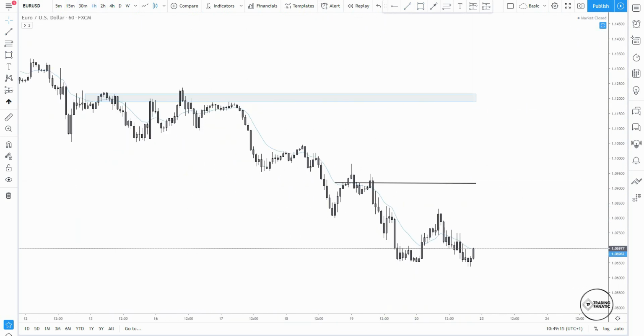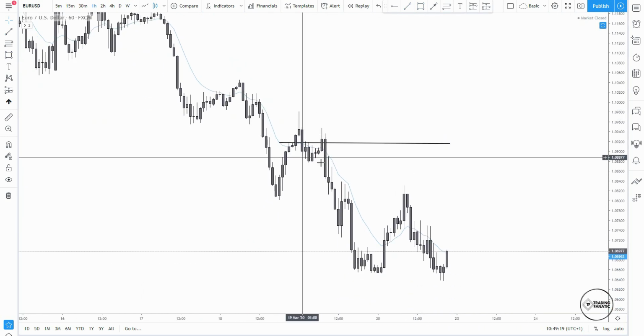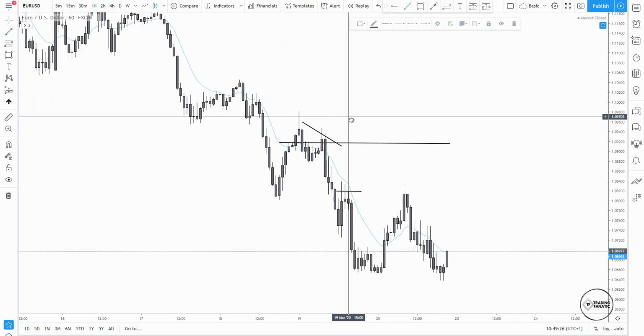So if I drop to the hourly time frame right here, we can see a beautiful double top. Not just a double top, but it even printed a little bit of a bearish sign right here. Then we had another one to scale in just right here.